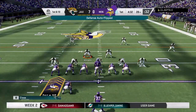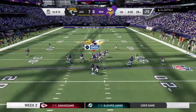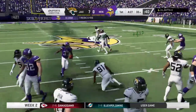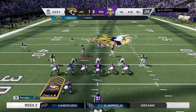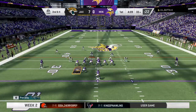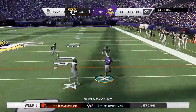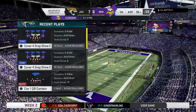Cousins and the Vikings with a first and 10 at their own 28-yard line. Now the first carry for Dalvin Cook. And able to stay on his feet past the 30 to about the 33-yard line. He'll get a nice chunk there on the first down run, and it's second and 4. It's a pickup of 6. Brings up second and 4. Here's a quick throw to Thielen. Only 3 yards on the catch.